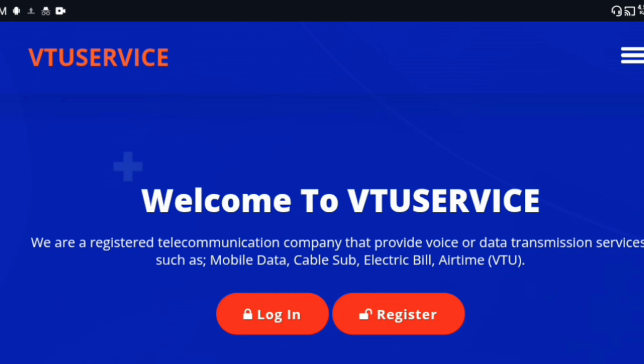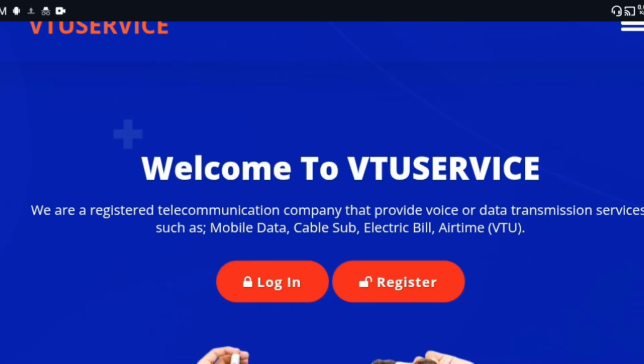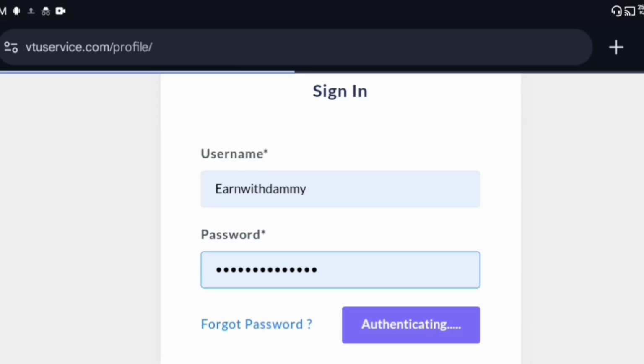So what you just need to do is come to this website, which is vtuservice.com. When you are on this website, you just need to click on register. But for now, I will not register. I will log into my own account and put you through what I'm talking about, on how you can start making 150,000 naira per month from this website. So I'll just click on the login now.